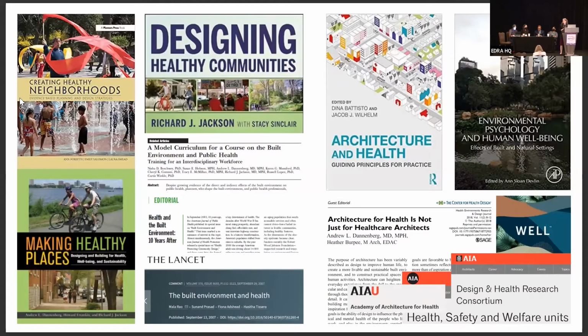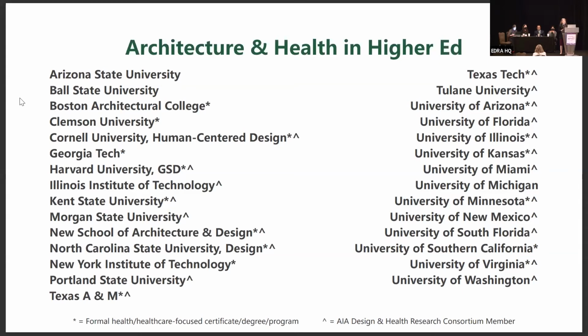Over the past 2 decades, we've seen an encouraging increase in built environment and health research and teaching in both planning and public health and in architecture and design, including and beyond a focus on healthcare. There's been an increase in peer-reviewed articles, books, textbooks, professional organization efforts and certifications, and so on. We've also seen new and continuing degree and joint degree programs, research groups and institutes form, and a variety of courses offered across many institutions.